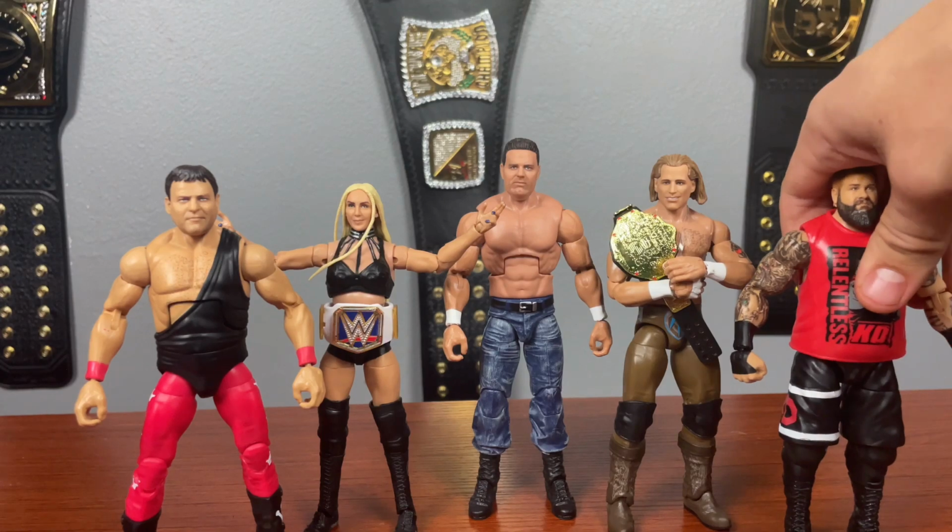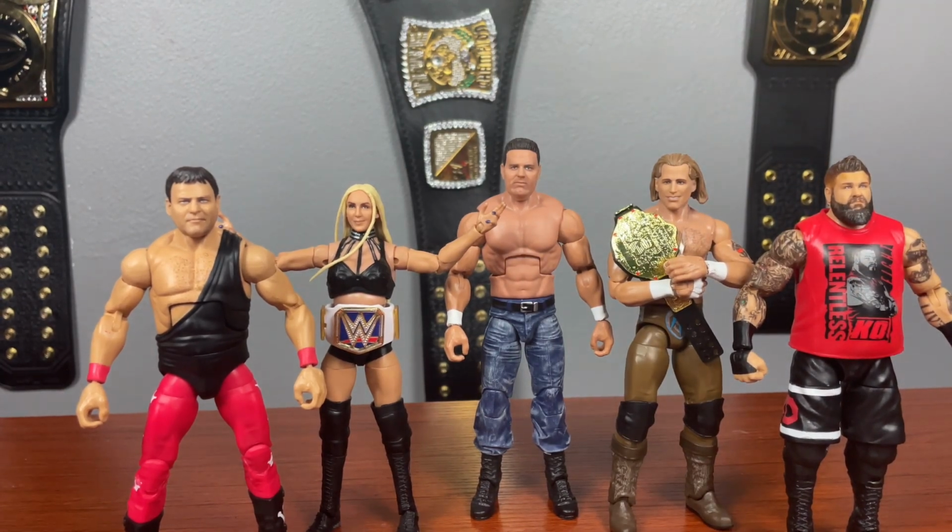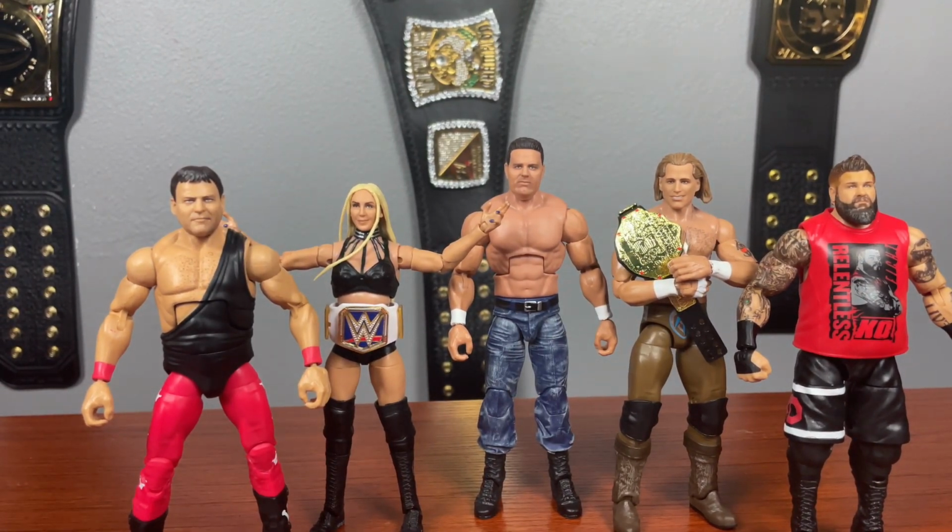Overall, really cool line. I would say this is probably one of my favorite pay-per-view lines that we've gotten in some time. We do get the Royal Rumble Elites coming on soon. That is an interesting looking set. If I had to pick one figure out of that one, it would probably be the Batista that I'm looking forward to the most, or the Ridge Holland. The Brock looks alright, and then I think Beth Phoenix is also in that set.